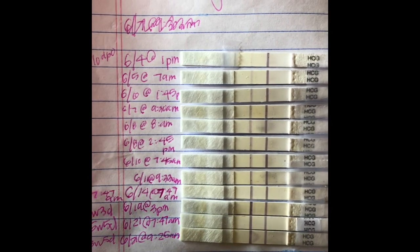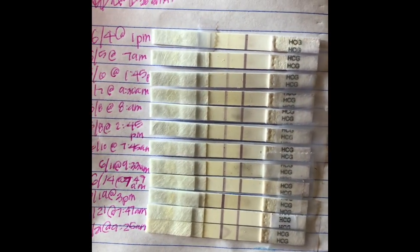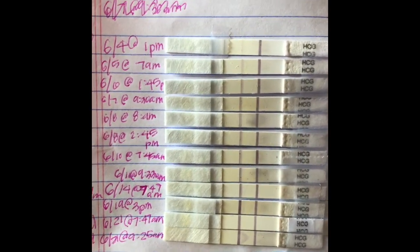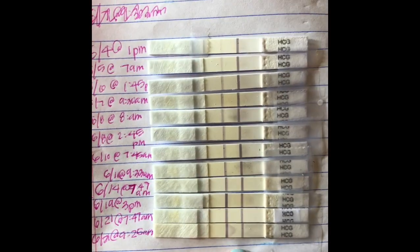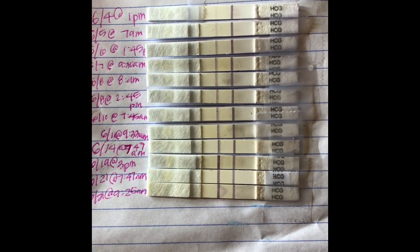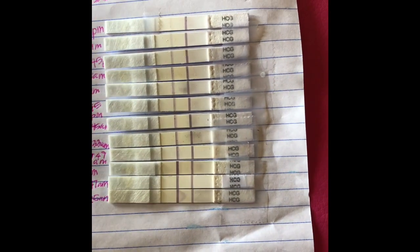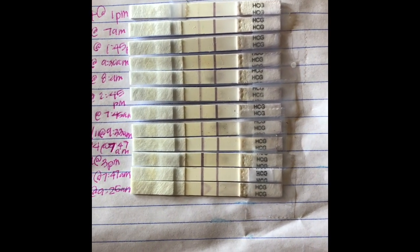So anyway, I really liked these tests, and I'm glad I kept these two so I could see the line progression. Of course, I did freak out when the line wasn't constantly getting super dark until later. But again, everything was fine, and this pregnancy's gone great. So there's a line progression, and don't necessarily trust the line to line from each day. But anyway, there it is.